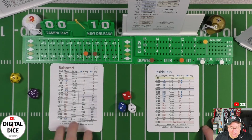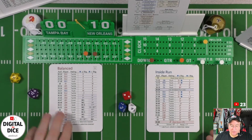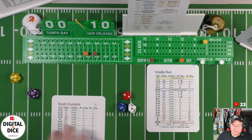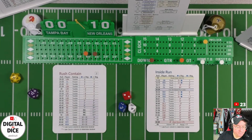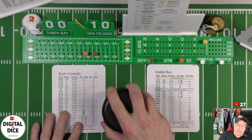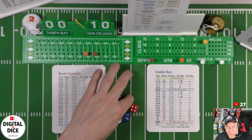All right, so we're going to do a 4. So that'll be another inside run. And over here, they're going to go rush contain. So they're going to be playing the run over here for Tampa. So first down and 10 for the Saints. Just kind of grinding out the clock here in this absolutely boring game.